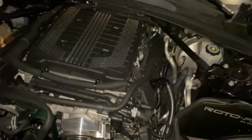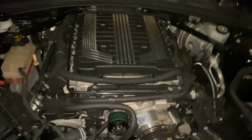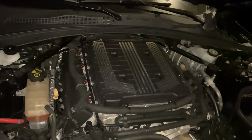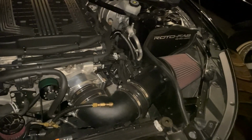Let's pop this hood. So this is it right here. It's an LT4, guys. I'm going to go over some of the mods. I might forget some of the stuff, but nevertheless, it's 846 to the wheels, a little over 1,000 to the crank. So I'm going to go over what I've done to it.